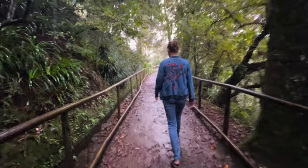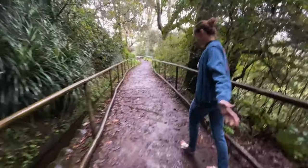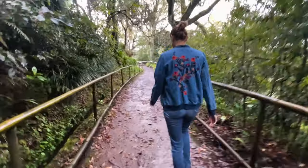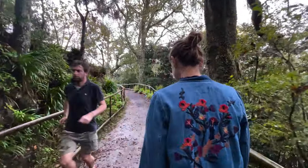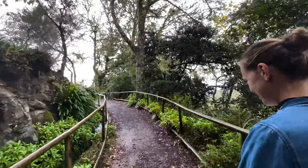So, we're currently in the rainforest, and guess what? It's raining again. No, this time it's not too bad, but it's kind of funny that it seems like it happens all the time, that when we are out in the rainforest, it starts to rain.